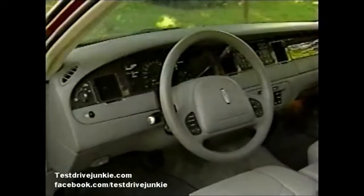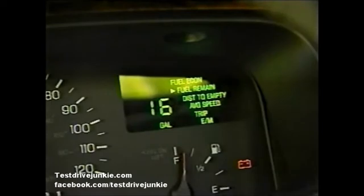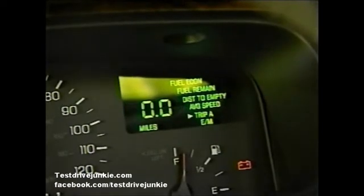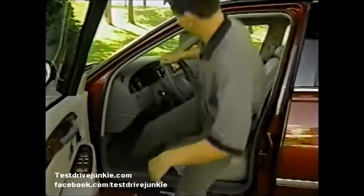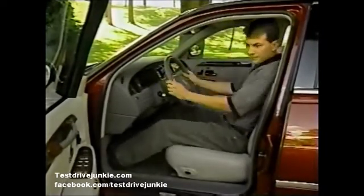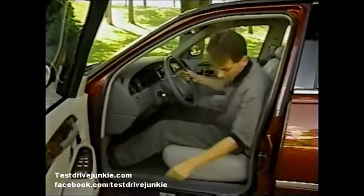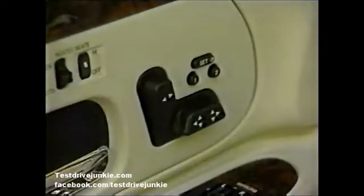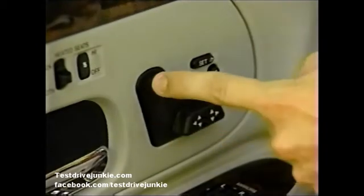The large linear dash follows exterior styling by adopting a softer, more curvaceous form. Updated instruments feature new analog gauges that are centered by a large, easy-to-read speedometer, while just to the right is now the almost mandatory digital message center. The broad leather bench seat has been redesigned with thicker seat cushions and improved side bolsters and lumbar support. Also new is the 40-20-40 seating configuration that provides ample room for a third front seat occupant. On Signature and Cartier models, the easily identifiable power seat controls have been moved to the door for greater convenience.